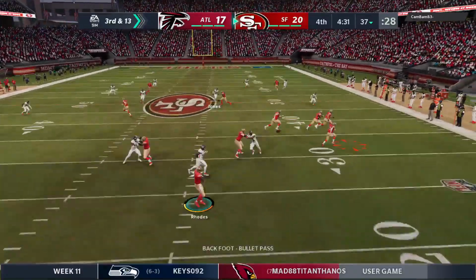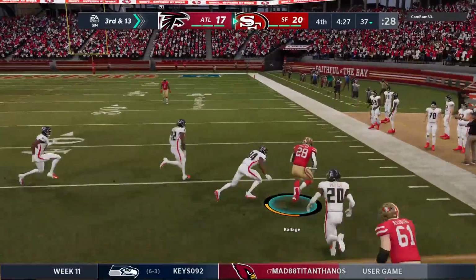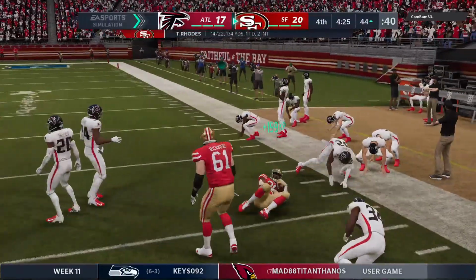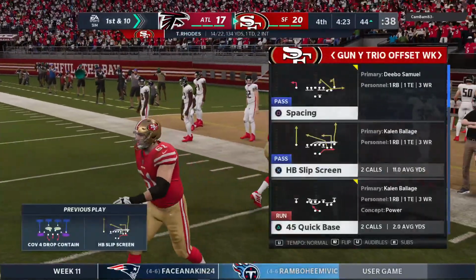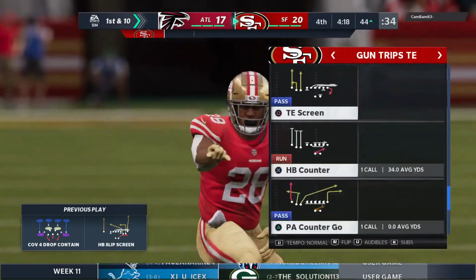They'll look to throw. They'll set up the screen to Balaj. Finding some room at midfield. And finally taken down at the 44-yard line. A big play there as they get the conversion on 3rd and 13.